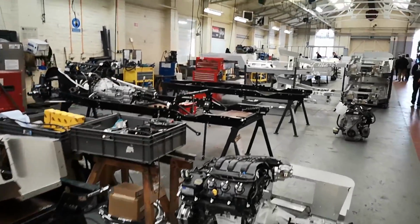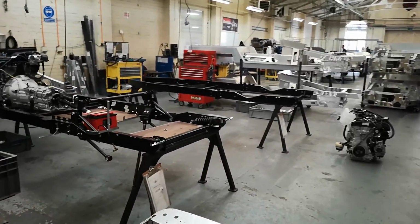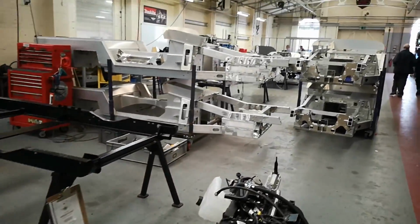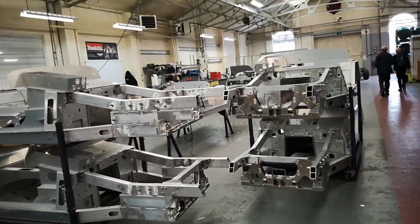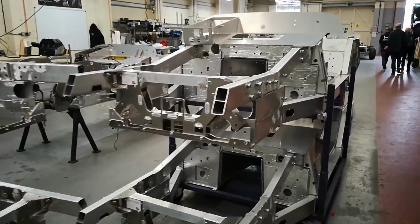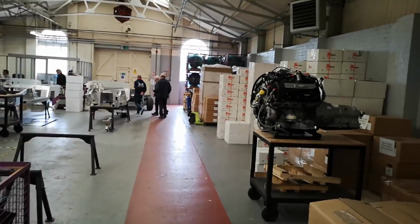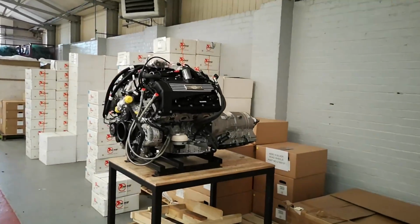And the powers of those go from 110 to 150, somewhere in the 200s on the V6, and 367 to 370 on the V8. And all of these are going in cars that weigh from 795 kilos to 1,180 kilos. So you can imagine they are fairly quick.